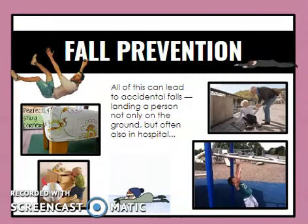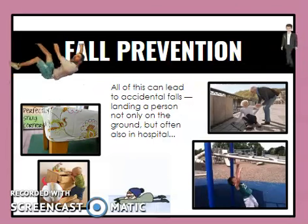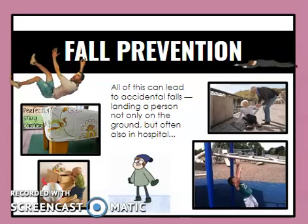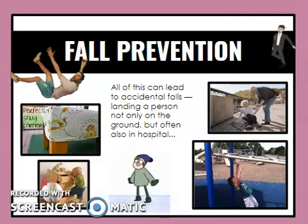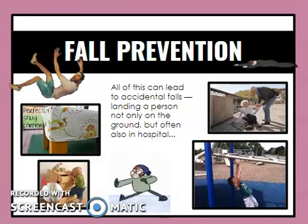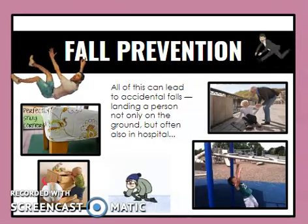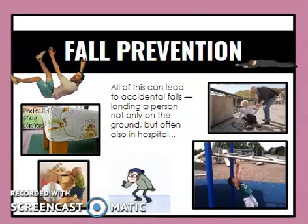Fall prevention. A raised bit of concrete on a sidewalk, an icy patch on the road, a misstep on the stairs at home, all of these can lead to accidental falls, landing a person not only on the ground, but often also in hospital. In 2016-17, nearly 654,000 people, or about a third of the more than 2 million injury-related emergency department visits, were due to accidental falls.